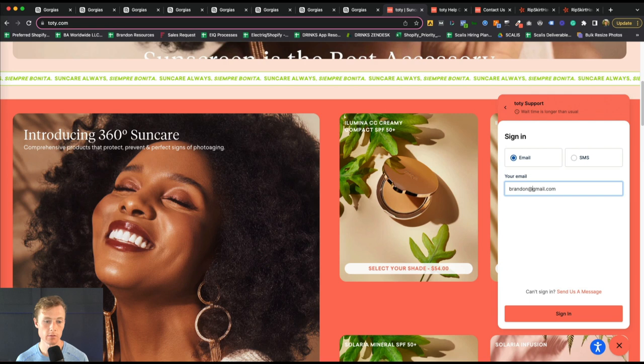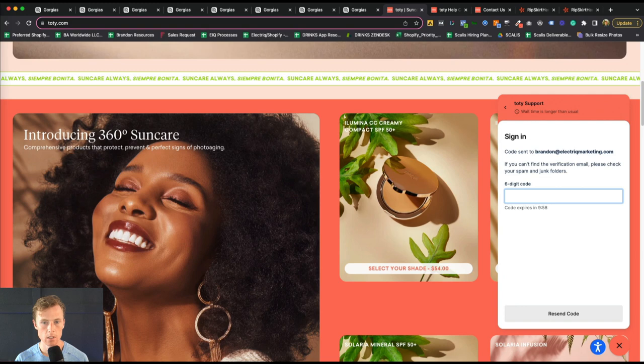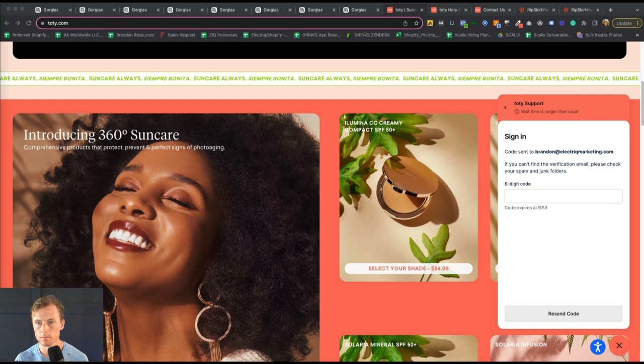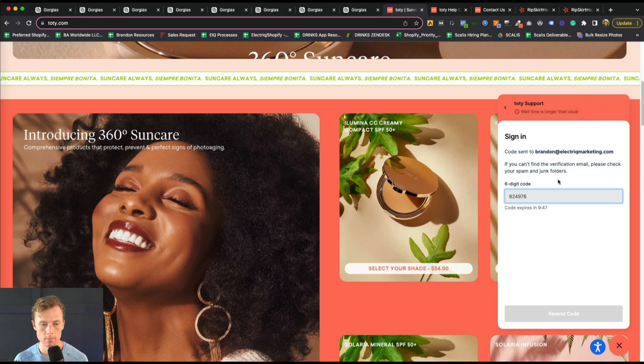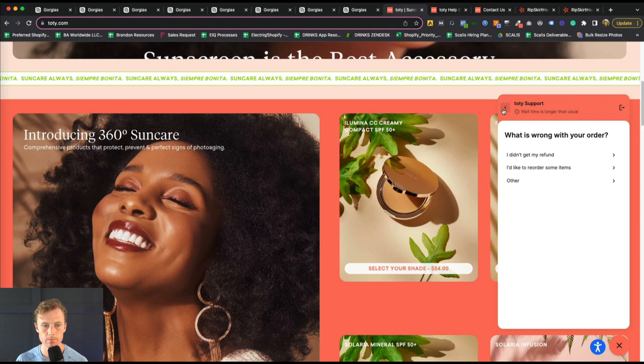I just have to remember what I placed the order with. So I'll get a 6-digit code. And now I can manage my orders right from here. I can track it. I can report an issue. If I click report issue, I didn't get my refund, I'd like to reorder some items or other. All that can be managed within here, within the chat.